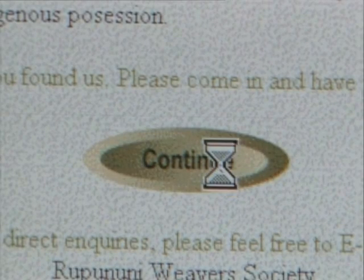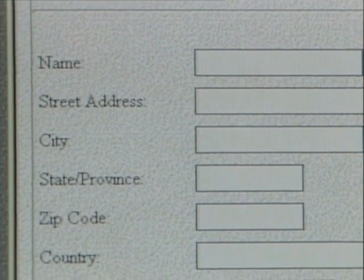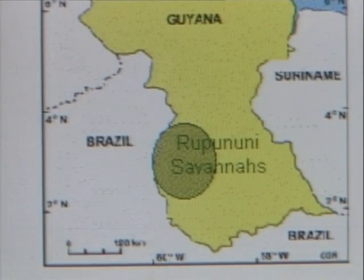The Rupununi Weavers Society is supported by the Guyana Bank for Trade and Industry. The bank is in charge of the electronic commerce system that makes it possible to sell hammocks through the internet. The product they are manufacturing and selling has more value outside of Guyana than in Guyana. It has international value because of the art involved in it, because of the culture, and as we go beyond the boundaries of Guyana for commerce, the way to go is through e-commerce.